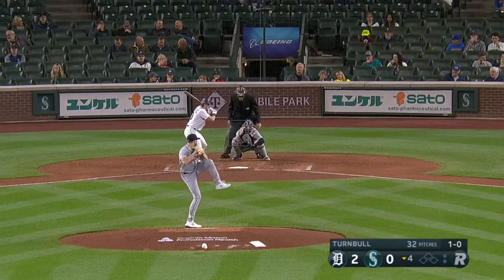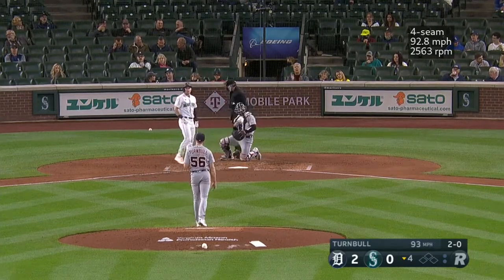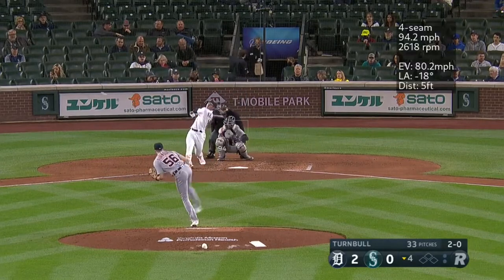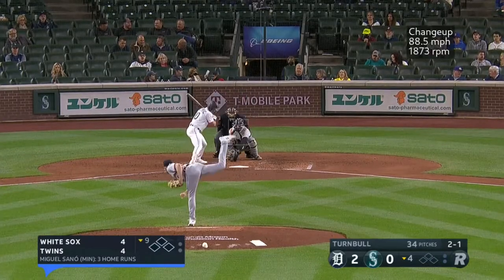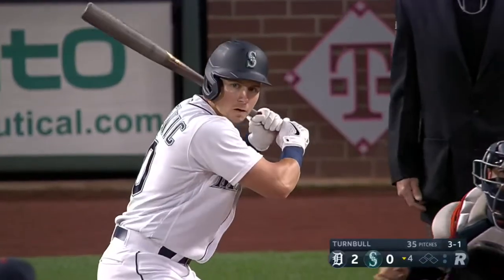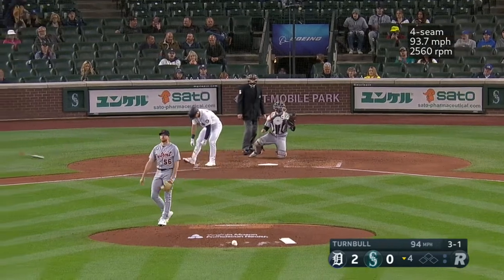Kelnick grounded out to Cabrera at first. Hopefully things will be a little bit different second time through. And a double his first week in the big leagues. 2-1. Miguel Sano with 3 home runs, 2 coming into today's game. 3-1 pitch. He's aboard.